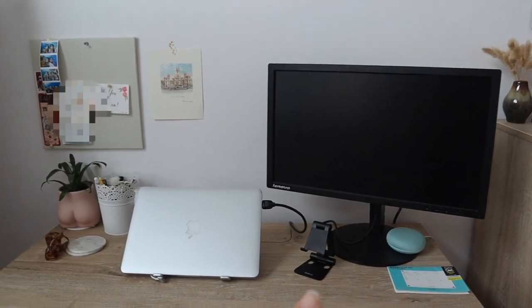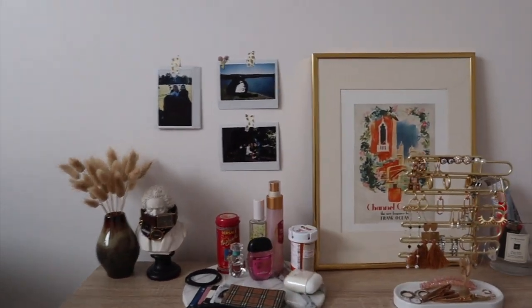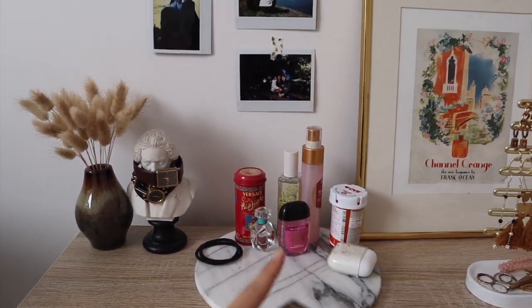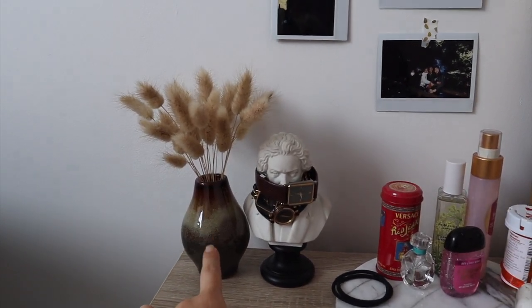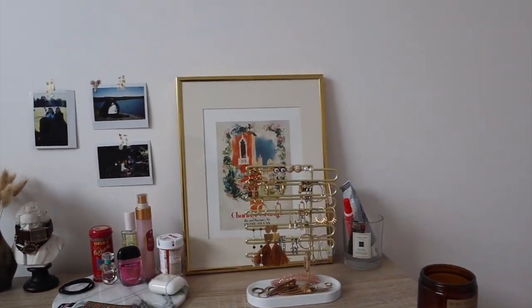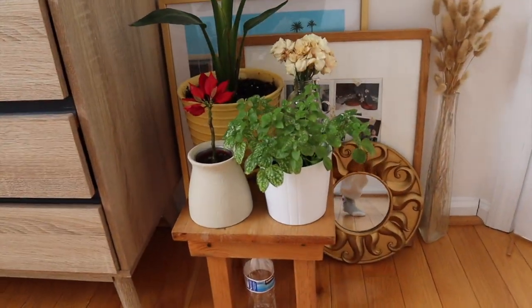Got this monitor. I have a little booty plant right there. Oh, this whole top here is different. I got this little marble tray and I just put a bunch of random things. And I don't know what these things are called, but I got this little thing from Goodwill. Put some pictures up, the candle. The picture's still the same. Have a little candle and then I put the setup over here.